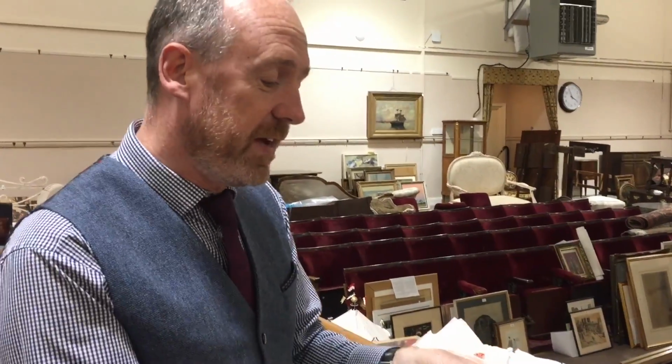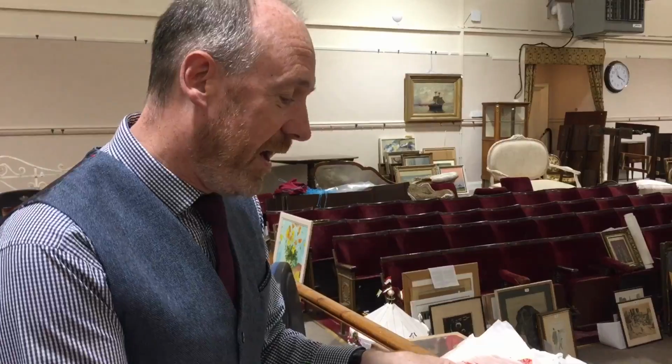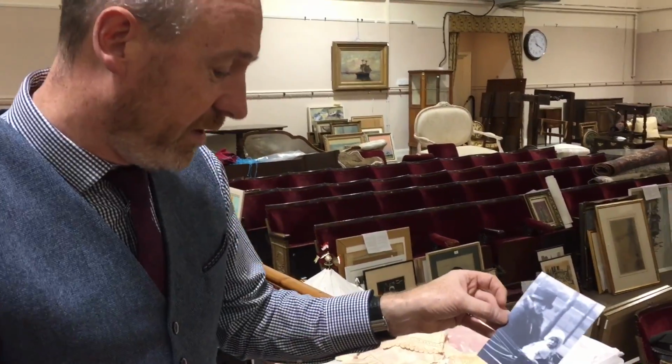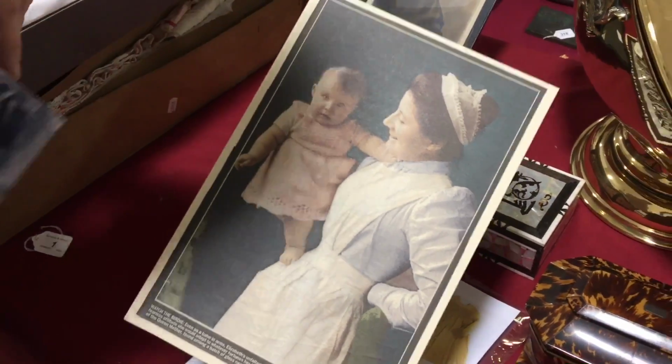So she was the nanny to the Queen Mother from her birth, and then I think till the Queen Mother was 11, and then to the Queen and Princess Margaret for the first few years of their lives. And she was very highly regarded. This is a picture of her with the Queen Mother as a baby, and that's Clara Knight.